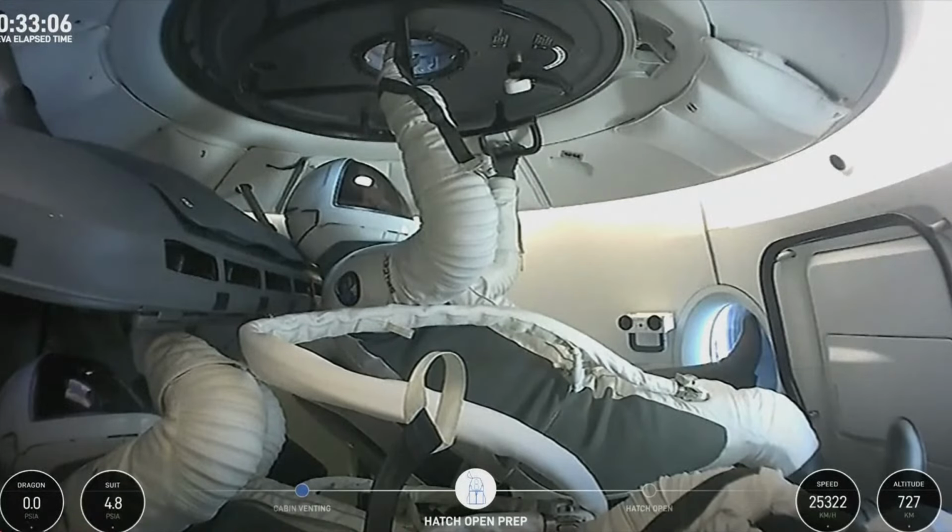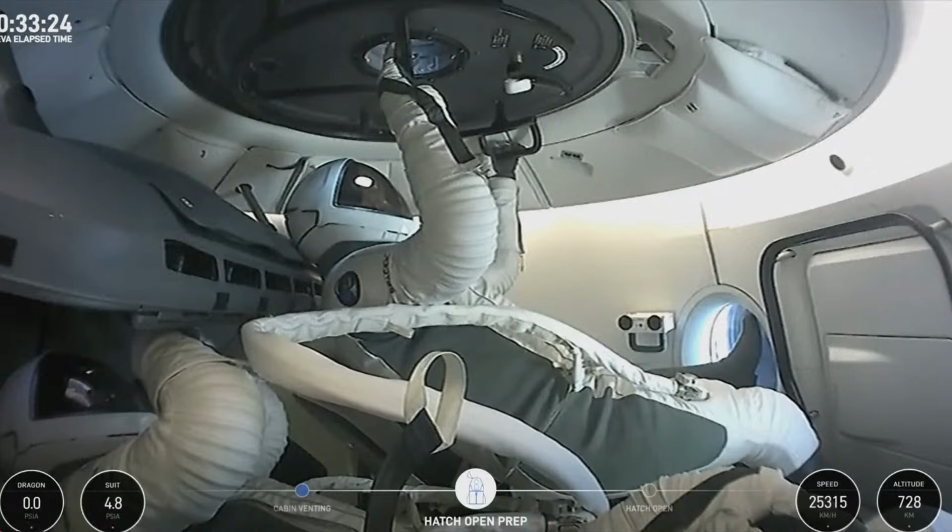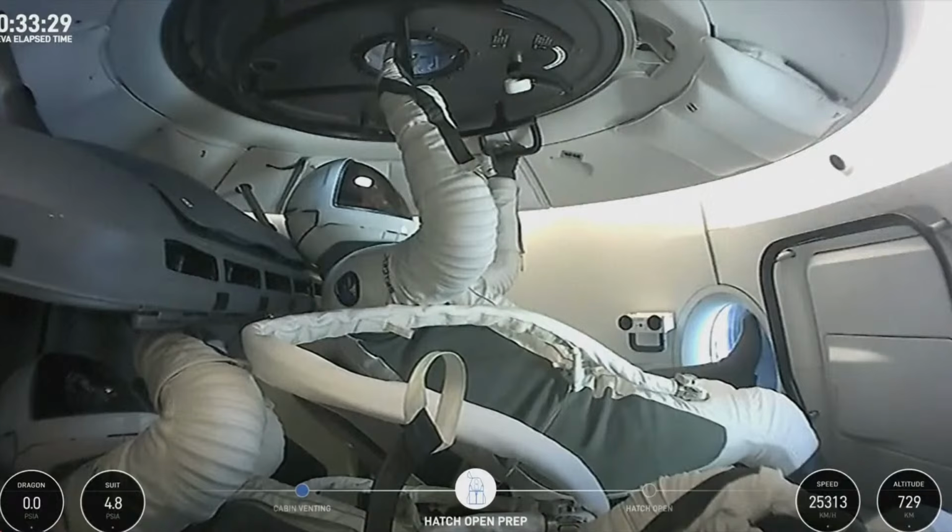Now, for those of you that have just recently joined, as you can see, we have successfully depressurized the Dragon capsule down to 0 PSIA. You see that in the bottom left corner of your screen. Our 4 Polaris Dawn crew members have gone through the O2 flow, and we see Commander Jared Isaacman now standing by to open that top hatch. The nose cone is already open. It opened just shortly after the crew got into orbit.